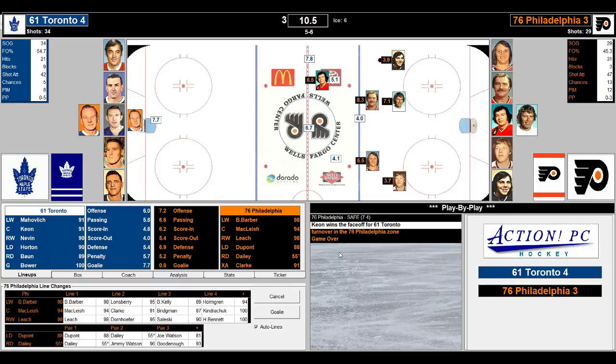The Maple Leafs are victorious and will advance in this one-and-done tournament. They beat the Flyers 4-3. Let's go to the box score, I guess. Game is over. Star players for the Maple Leafs, Duff, Nevin, and Keane. Let's go to the box score and quickly just go through the scoring.